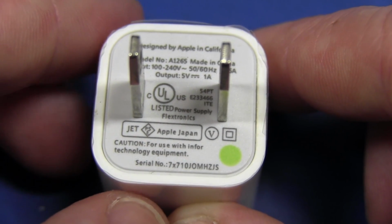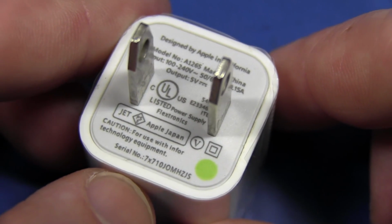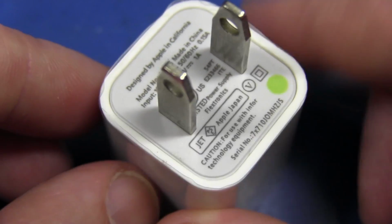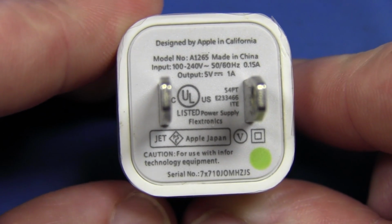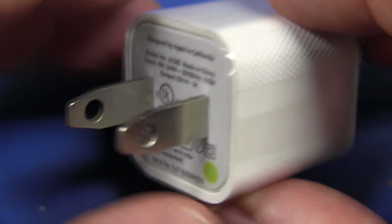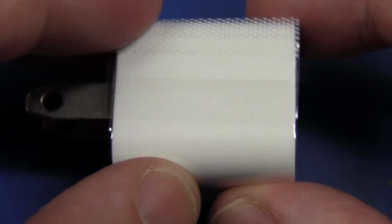Aha, this one is not a one-hung-low cheapie. Designed by Apple in California, or so it claims. It's Apple Japan. There you go. Whether or not it's a genuine one, I'm not sure. It's got the model number A1265. There you go, 5 volts at 1 amp. So that will make an interesting, where's the Apple logo? I don't know, are they supposed to have it on there?